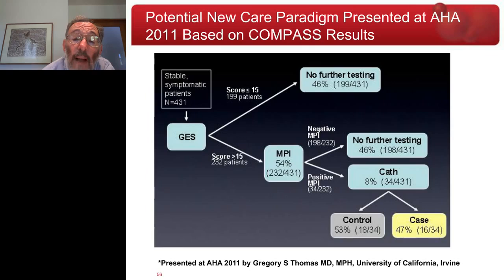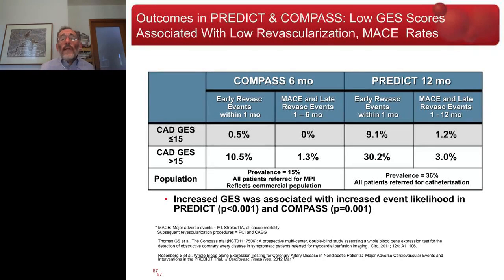In this case, you would enrich the population at the cath lab because none of these patients who had low scores would go on to cath. And you would increase the yield of cath to almost 50%. In order to do something like this in the clinic, you need to know that these patients who are ruled out, who have low scores, in fact don't have any adverse events going forward. So what we've illustrated on this slide is low versus high gene expression scores as a function of whether the patients had either revascularization within a month or later revascularization or major adverse cardiovascular events, namely non-fatal myocardial infarctions, strokes, or all-cause mortality.